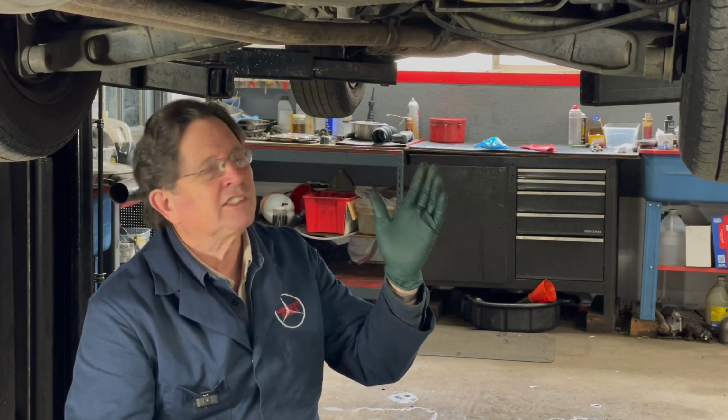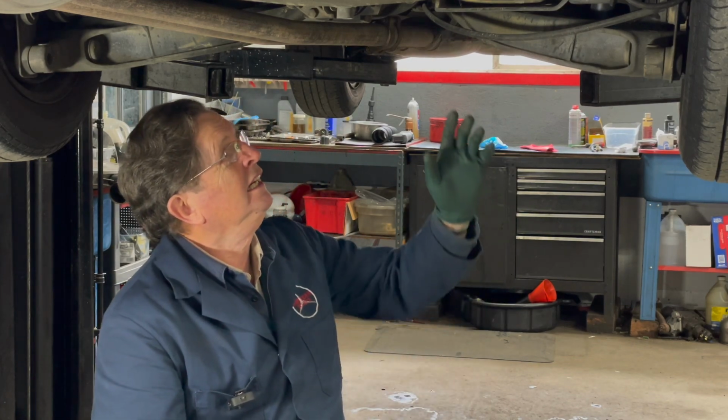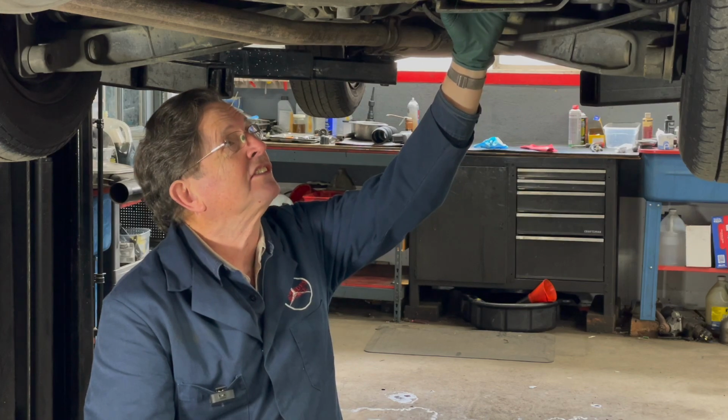Okay, it's not many. So in keeping with my theme of you need to drive these old classics regularly, this one may be suspect. So this is part 2 in my series on this subject. And in this series, I want to talk about bad gas and the effect it has on these old cars.